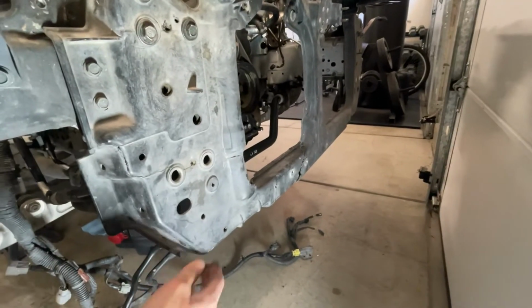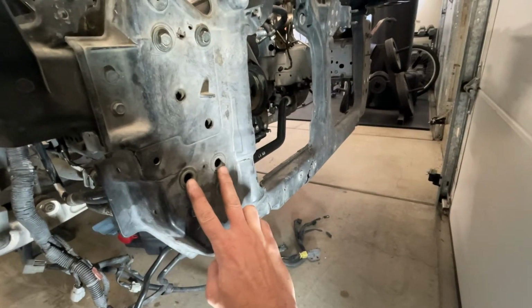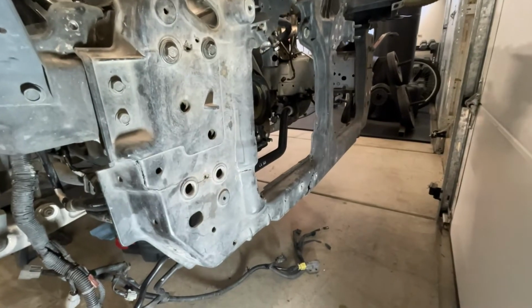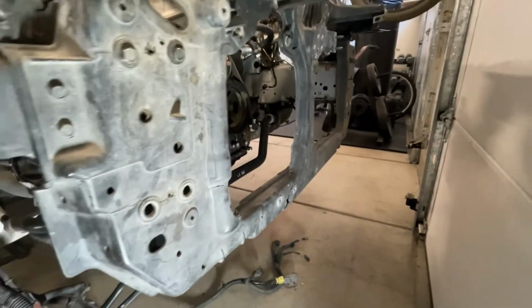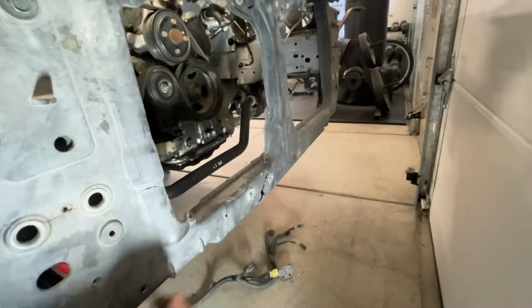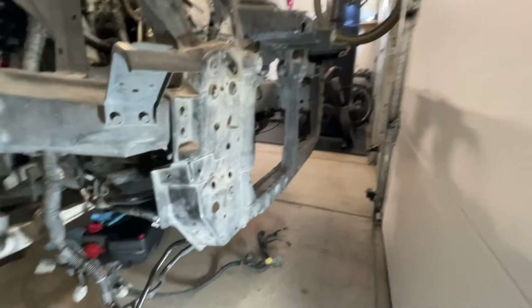So I'm gonna figure out what I can do. Maybe I can just drill a hole through here, because the bolt holes on the frame rail are shifted over here because the frame rail is kind of tweaked that way. So I'm gonna see what I can do so I can just get some structure in here, because the radiator sits in this little shelf here, and I would hate to lose this one day and have my radiator fall out of the car.